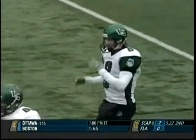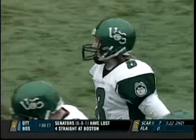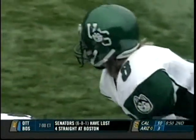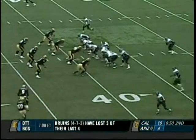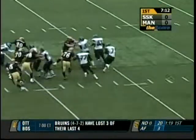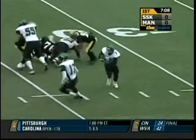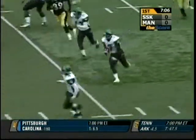Quarterback. Leighton here in 9 games played this season: 27 catches, 431 yards, and 2 touchdowns. So once again, the Huskies are moving that football. Tyler O'Gorman to the right side. He's going to come back now, and he's got some space.